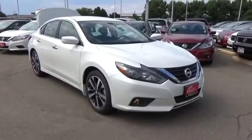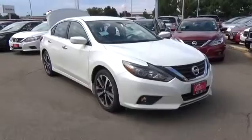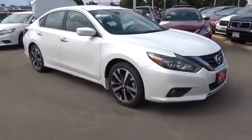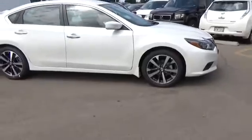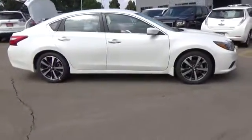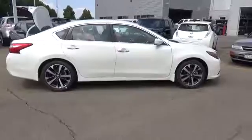Presenting our 2016 Nissan Altima 2.5 SR in pearl white. The heart of our sleek and stylish sedan is a 182-horsepower 2.5-liter four-cylinder that's perfectly paired with a paddle-shifted CVT.